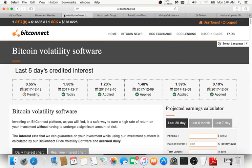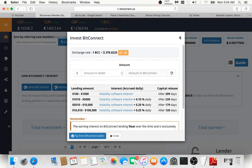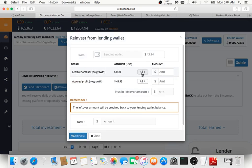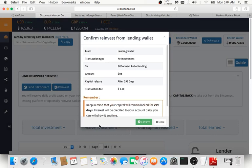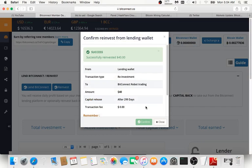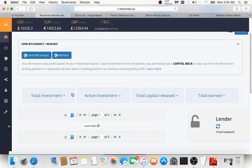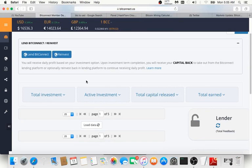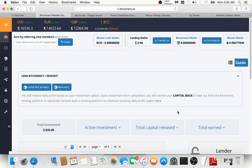So basically, I'm going to go ahead and lock in a reinvest so I can actually build up my total investment here. So let's hit reinvest. Let's get that set up. And as you see, that was really easy. We're going to refresh our page, and I am now sitting at $820. So a pretty good move up there, and I am going to maintain this for as long as BitConnect does last.